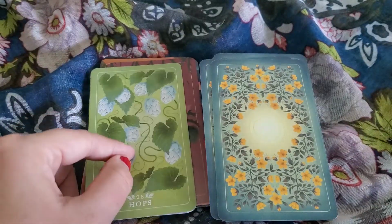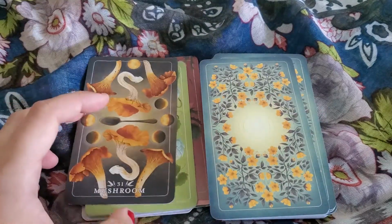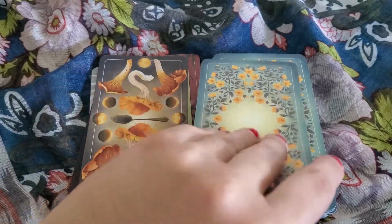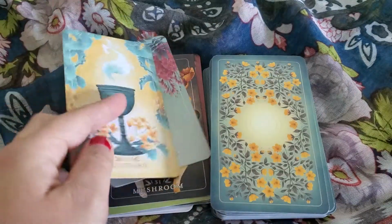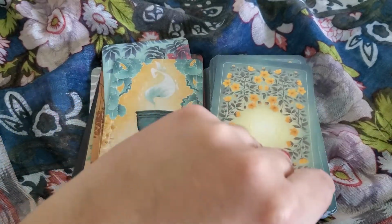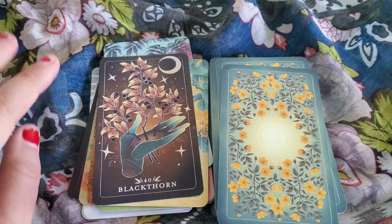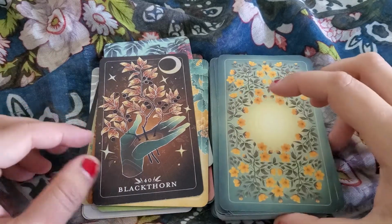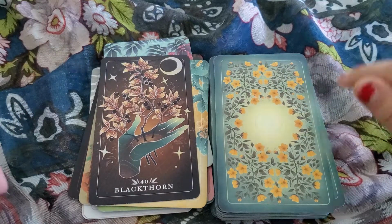So the artwork is stunning though. This is basically the plant deck for me. I don't work with a lot of plant energy. I don't understand a lot of plant energy, but I like the vibes of this deck. This is definitely my aesthetic. It has coloring that I appreciate. So for me, this works perfect. And if this isn't your jam, cool, but I like it.